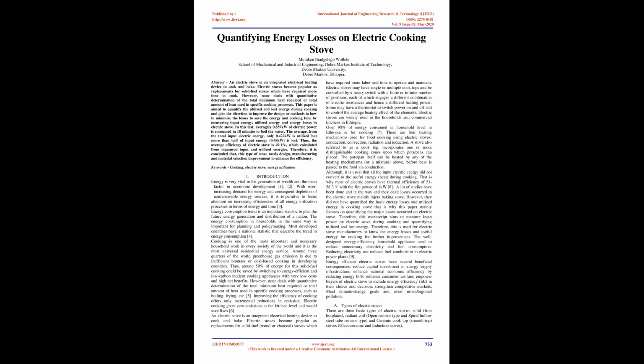In this test, on average 0.859 kilowatts of electric power is consumed in 18 minutes to boil the water. On average, from the total input electric energy, only 0.422 kilowatts is utilized, but more than half of the input energy, 0.48 kilowatts, is lost. Thus, the average efficiency of the electric stove is 49.1%, calculated from measured input and utilized energies. Therefore, it is concluded that this type of stove needs design, manufacturing, and material selection improvement to enhance the efficiency. Keywords: cooking, electric stove, energy utilization.